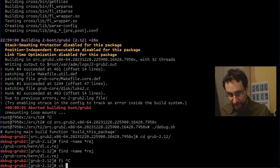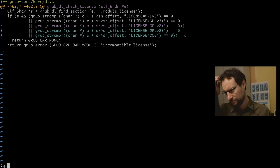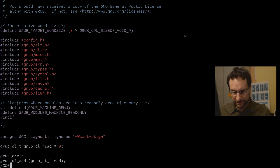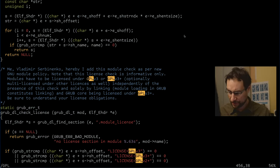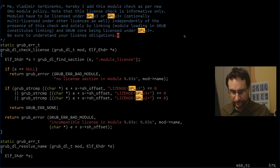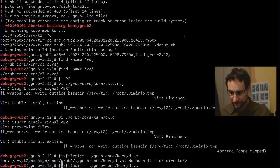Okay, that is thankfully only one file. Let's see what didn't apply there. This was rejected in string compare. Oh, this is some algorithm thing. Thank you very much. So they really patched here some CC, so that is even marking as new license. Did it say CC0? No, it isn't. GPL license. I anyway need to use fixfile diff.